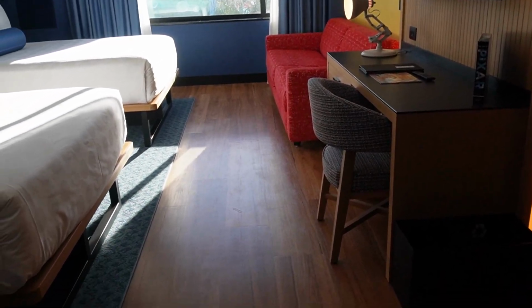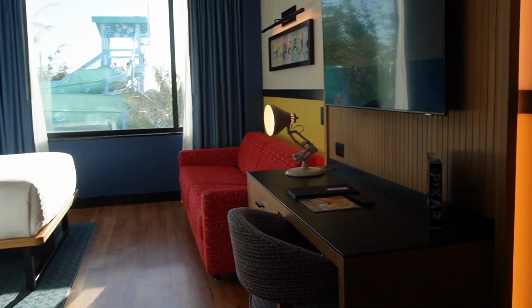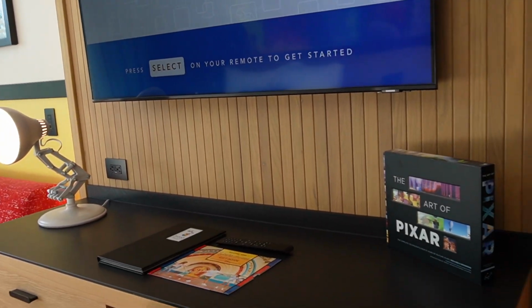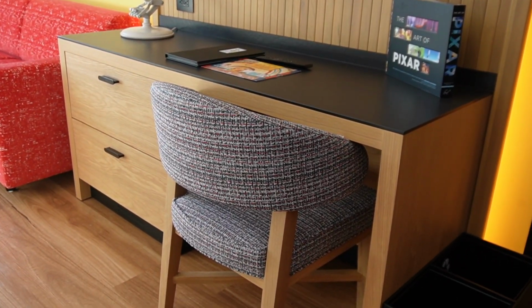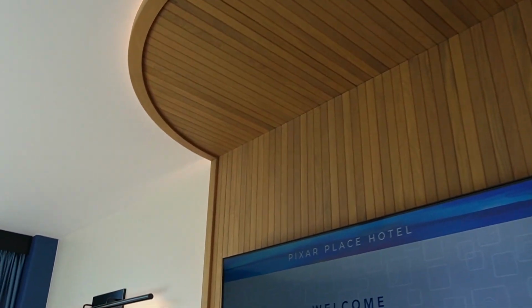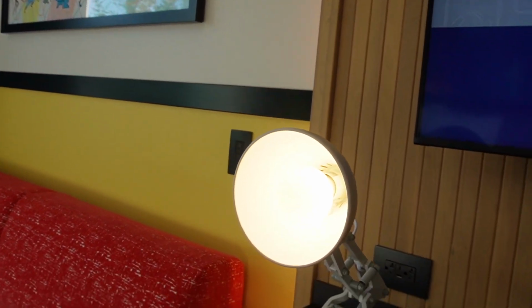As you enter the main room, of course, you're going to first see that adorable detail on the desk, the Pixar lamp. On this desk, you're going to find two dresser drawers. That is for you to unpack. Remember, the space here is limited, so you want to maximize all of the space. These drawers are pretty deep, so you can get a lot in there, but there was only two of them there. Then you have this beautiful wall detail where the TV is located.